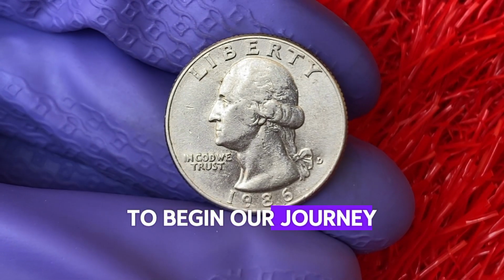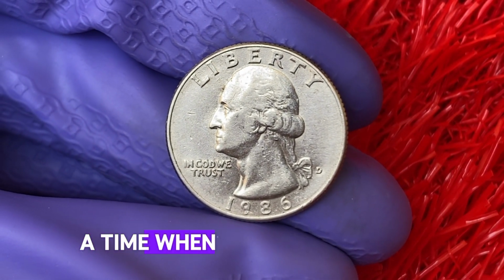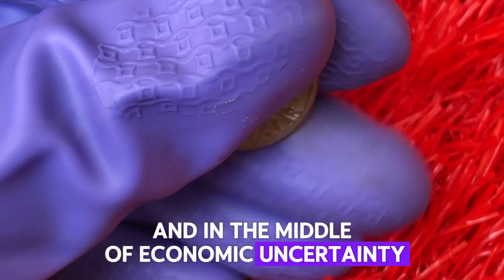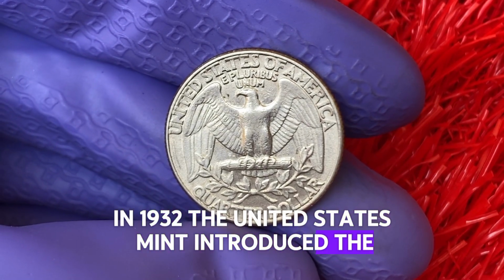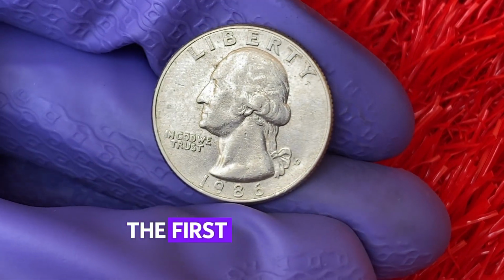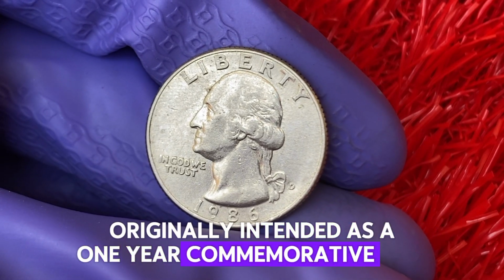To begin our journey, we have to go back to the early 1930s, a time when the United States was still reeling from the effects of the Great Depression, and in the middle of economic uncertainty in 1932, the United States Mint introduced the Washington Quarter as a way to commemorate the 200th birthday of George Washington, the first president of the United States, originally intended as a one-year commemorative coin.